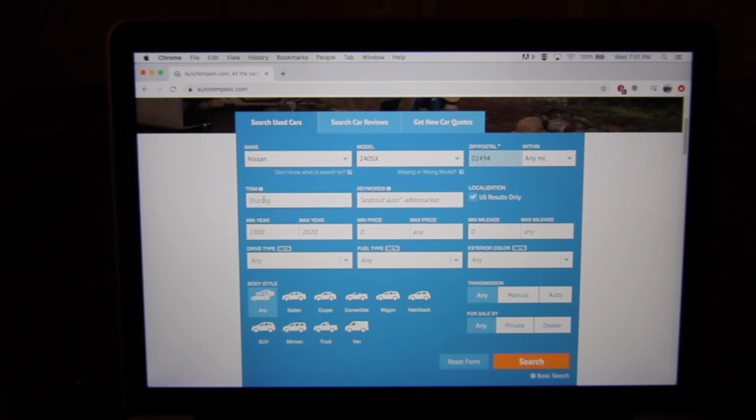So I don't really have a preference on trim, no necessarily keywords that I really care about besides having no rust, which you're not really going to be able to put in there. So minimum years, they only made them for about 10 years. I'm not going to put in a year, but if you were looking for a certain model year, you could put in, let's say, 2000 to 2001, and you can also put in 2000 there twice. And you can put in the price you're looking to spend, 50,000, 5,000, 500,000, whatever.